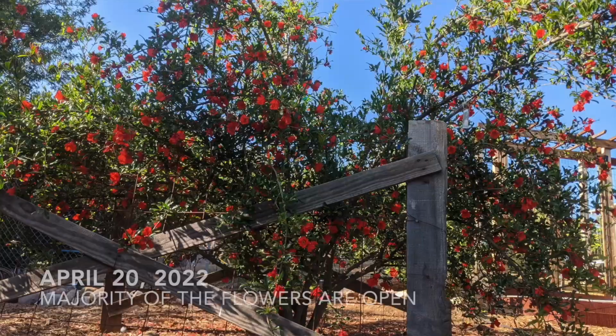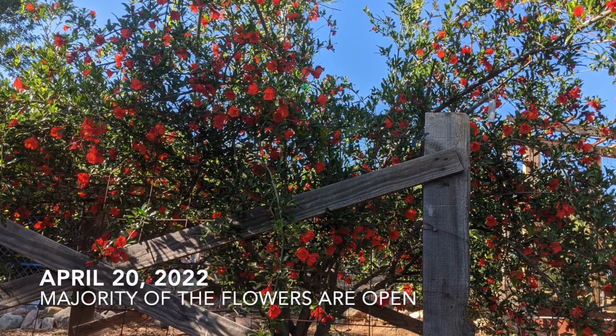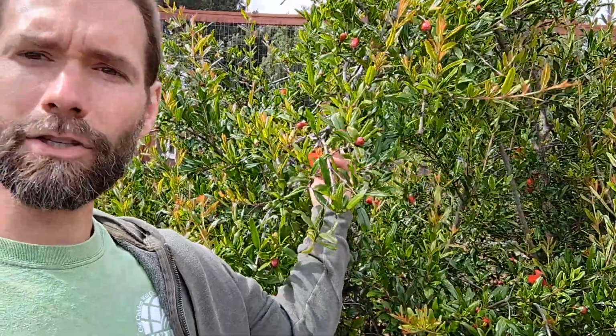And so that's pretty interesting because I have data from last year, photographs and notes that I took, that showed that the flowers were all open by April 20th of 2022. And yeah, sure, there's a couple flowers that are open here, but the majority of them are closed. So that tells me that the environmental factors this year, the colder winter that we had, the rainier winter that we had, had an impact on our flowering time and ultimately on our ripening time.